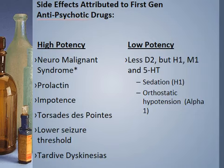The lower potency drugs as a group offer less dopamine receptor antagonism, but you see highly associated other receptors, so histamine, muscarinic, and serotonin. And so the main side effects you see with these drugs include sedation and orthostatic hypotension and the possibility of tachycardia.